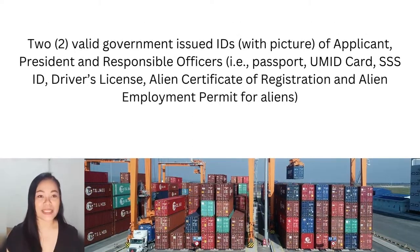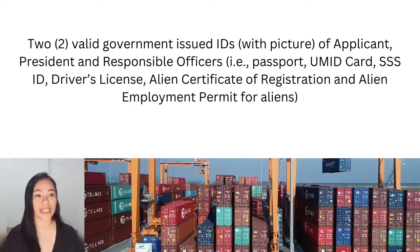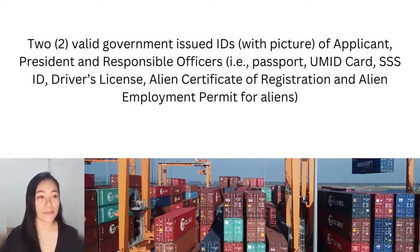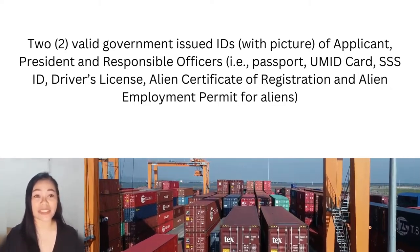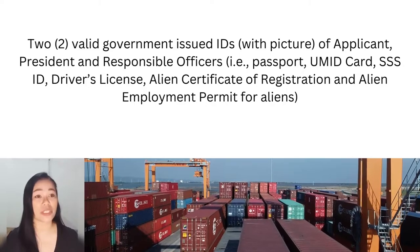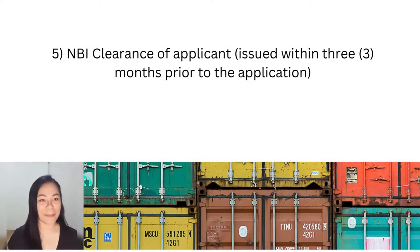The next one is two valid government-issued IDs with a picture of the applicant, president, and responsible officers. Example: passport, UMID card, SSS ID, driver's license, alien certificate of registration, and alien employment permit for aliens. Next one is NBI clearance of the applicant issued within 3 months prior to the application.